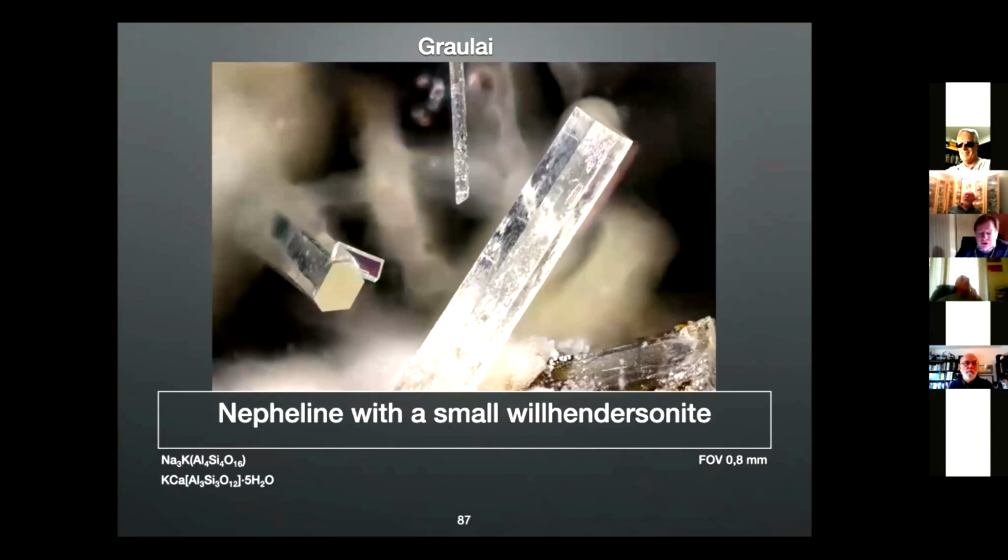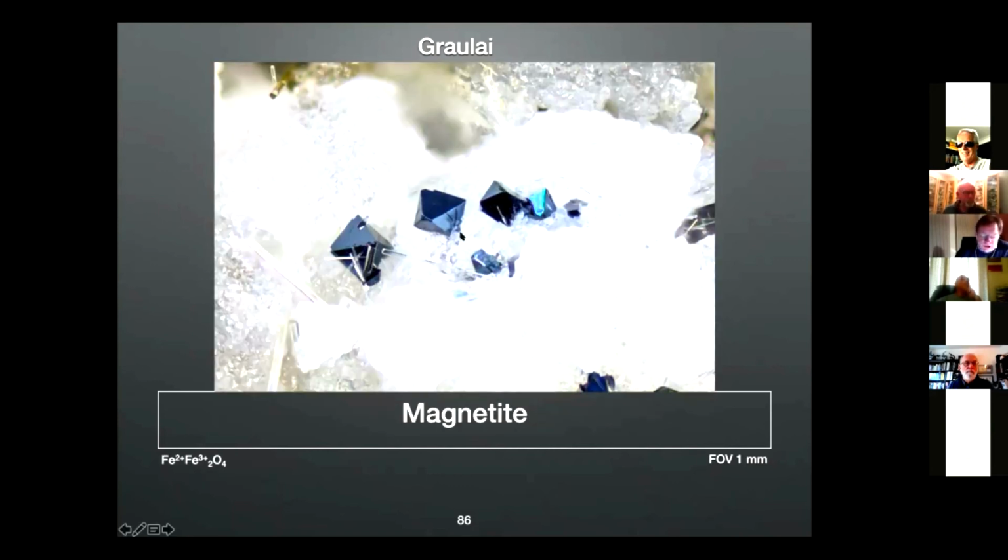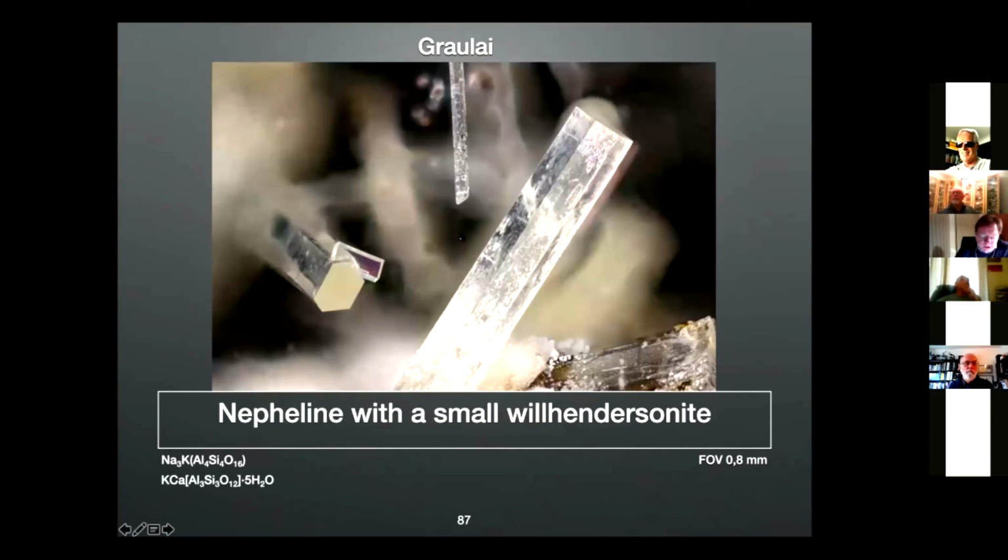The nepheline is nice and easy, of course. But the small rectangular crystal here on the left is wilhelmsenite. It's a miracle that I discovered it. And the whole picture is no more than 0.8 millimeter, so you can imagine how small this thing is. And it's the only one I ever discovered in Grolai material. But there must be more, but they're so small, and you must have lots of luck to even detect it.